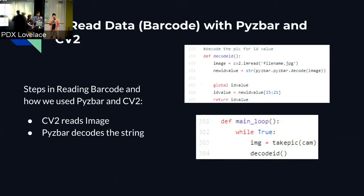To read the data for the barcode, we use PyZbar and CV2. So CV2 reads the image and looks for text, and PyZbar decodes the string for the barcode.